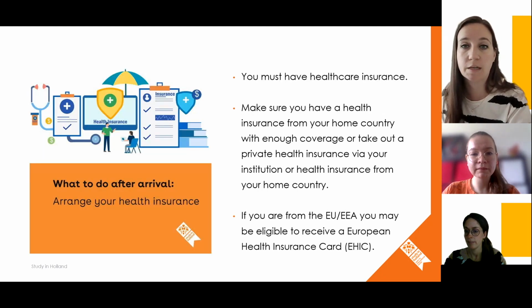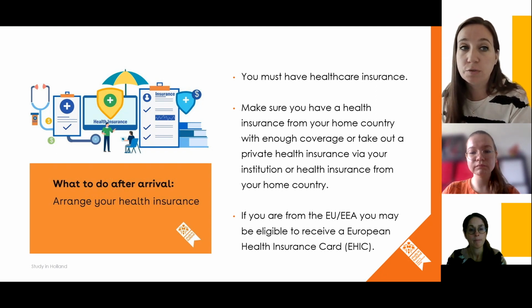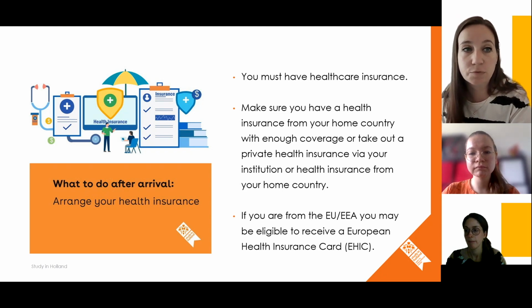Another important thing to take care of is arranging your health insurance. International students who study in the Netherlands are legally required to have health insurance. There are different rules that apply to different situations, so check what rules apply for you. You can arrange your health insurance from your home country, but make sure you have enough coverage. Also check, for example, if repatriation is included, which means returning to your home country.